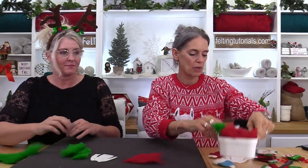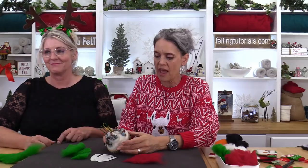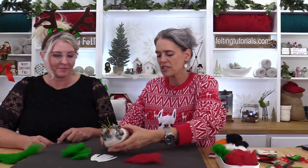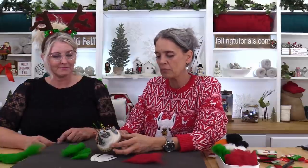It patches in so easily. And I'll have this over here if you want more. And then our pincushion of choice today is our Snow Village. Is that what we call it? Snow Village. It is a Snow Village. Snow Village, yes. Designed for us by Kimberly Tsar.